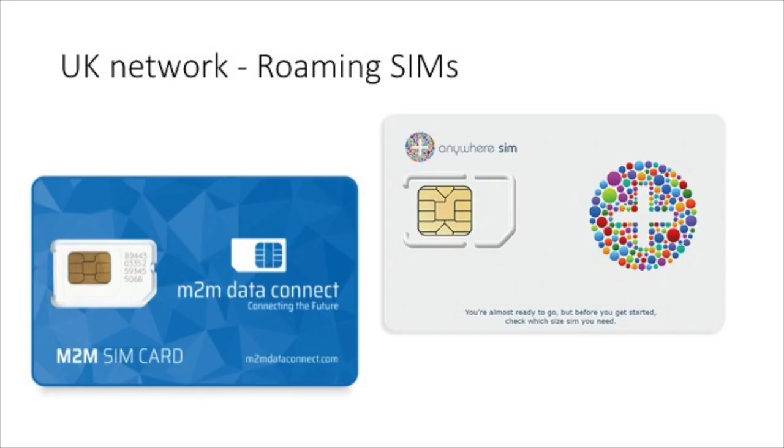If you want the ultimate connectivity whilst in the UK, you could get a UK roaming SIM, which lets you use whichever UK network is best in the location you're in, but you do pay a premium. M2M Mobile and Anywhere SIM are 2 examples of these. We've not included these in our comparison as we've never used them due to the high running cost, and we've always been happy with the coverage we have got on the standard networks.